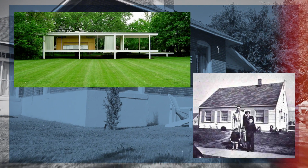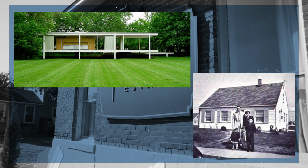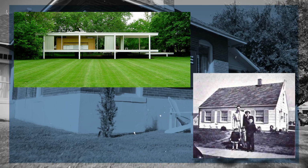You talk about the split in design, right? This is what architects and designers were doing, and this is what people wanted, right? And this is what people were buying. And so there's this curse of Levittown. That's the rise of production builders.